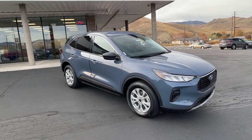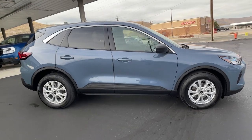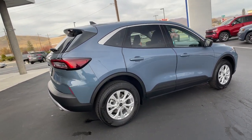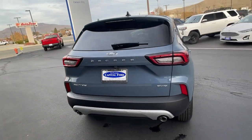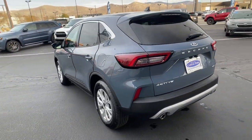Take a moment to check out the 2023 Ford Escape. De-stress and decompress in this sleek and sporty Escape. Its quiet cabin, flexible seating and cargo storage, safety features, connectivity, and all-weather capabilities infuse every drive with confidence.